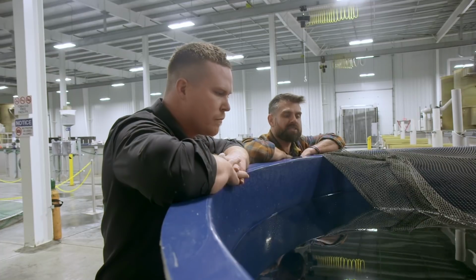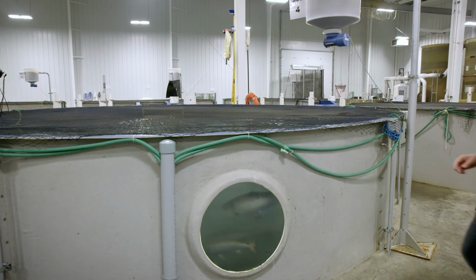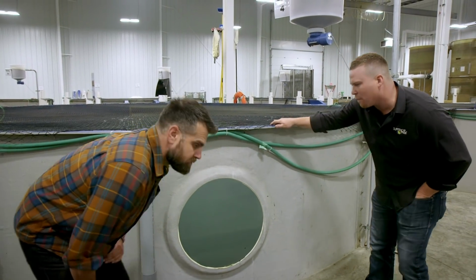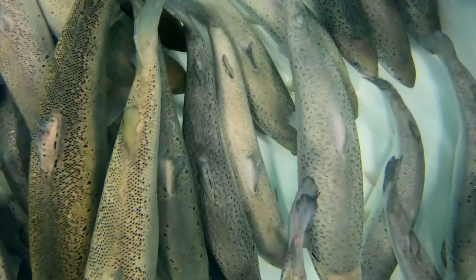You bet. Yeah. Let's see something that I can actually eat. All right. Yeah. Man, look at these slobs. Holy cow. So these fish are about 5 or 6 pounds right now, and they'll be harvested in about 4 or 5 months. So that feed conversion ratio is most important right now.